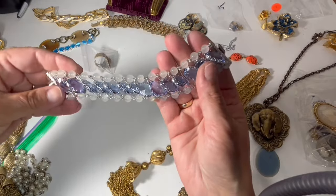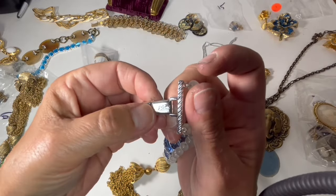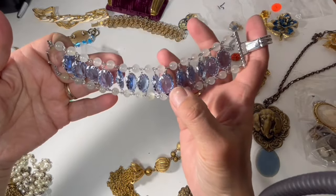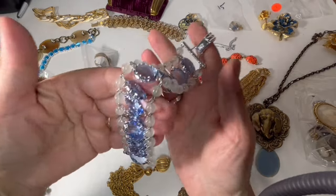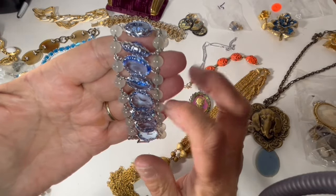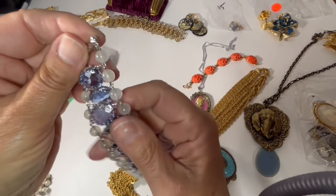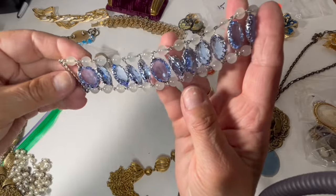This one is another Coro Pegasus bracelet. There's the mark right there. It's got the little Pegasus and then it says Coro. So this bracelet needed repair when I got it. Some of the stones and a part had come off the chain here. But I took a chance on it because the finish on the pearls here was starting to chip and peel. So I went ahead and I stripped all of the pearls. So now it's kind of turned into more of an opalescent, or I don't know, kind of a milky white see-through bead rather than a pearl.